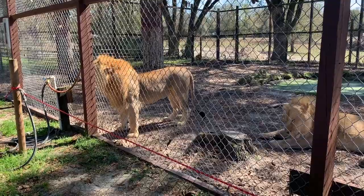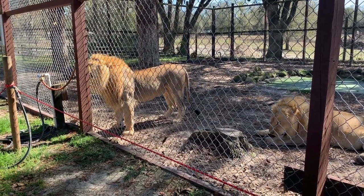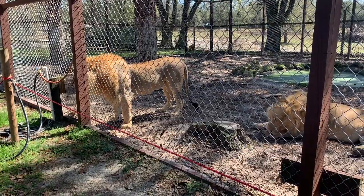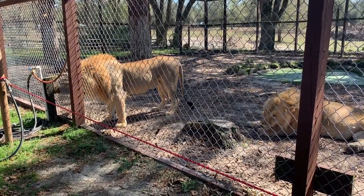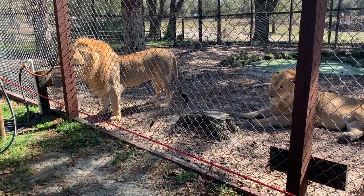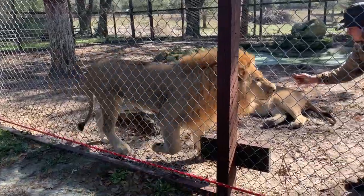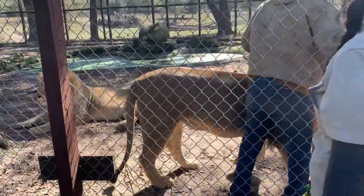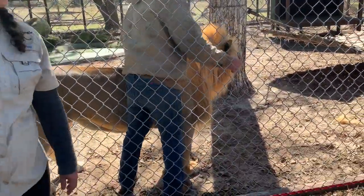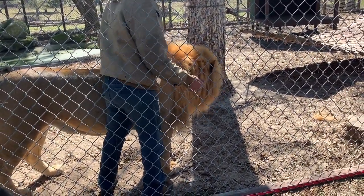What's he doing? He's Flehmening. Same as the tiger. Yeah. That's how they commit scent to their memory. Zeke. Now, I know this is a boring part of the tour, but you have to be very patient with the lions because they work in tandem with whoever they're working with. So if you're active, they're going to be active because they're bouncing off of your energy.